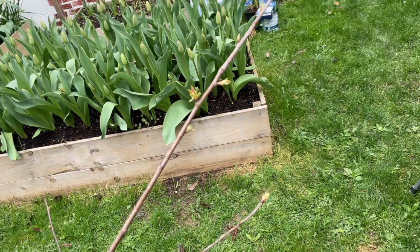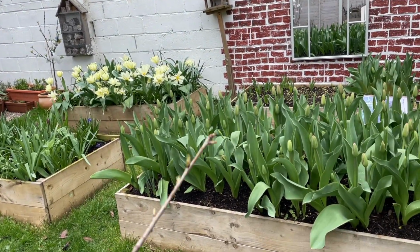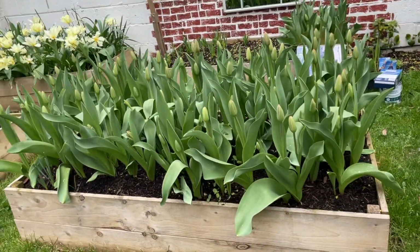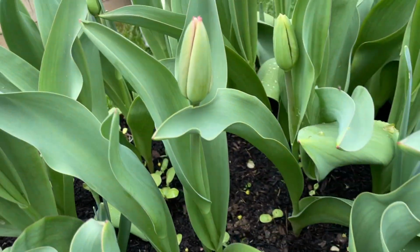Anyway, that's what we were doing. Just swapping plants. Head to Catherine's channel if you want to see all her gorgeousness. Hopefully my red shoe... look, they're starting to. That brings joy. You see the start, just the little tips.